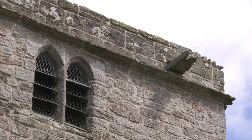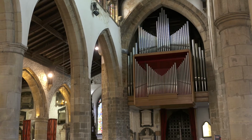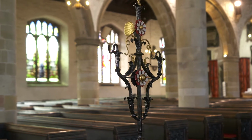Most conservation officers have a good knowledge of architectural history, of fabric. They're able to give advice about what might be significant in their particular church or ecclesiastical building. And they can assist in terms of finding contractors who may be able to do that work, and just general guidance really that would hopefully make the process a lot more smooth.